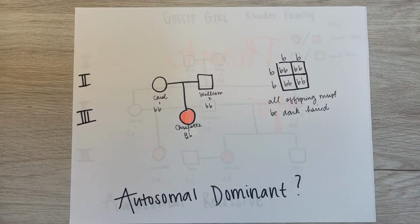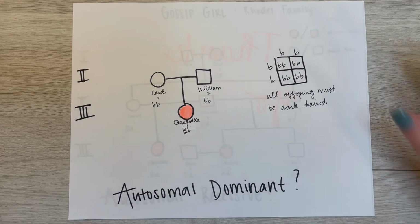The blonde hair trait is also inconsistent with the autosomal dominant mode of inheritance. The blonde hair trait is represented by a capital B in this case. Shown by the Punnett square between Carol and William, all of their offspring must have the genotype little b, meaning they must have dark hair, which Charlotte does not.